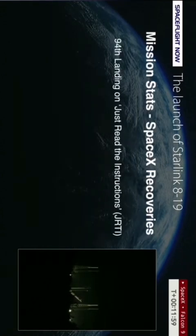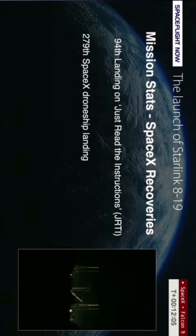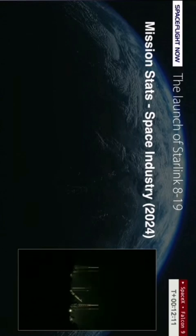Moving on to some recovery stats, this was the 94th booster landing on the drone ship Just Read the Instructions, marking the 279th SpaceX drone ship landing and the 355th overall SpaceX booster landing.